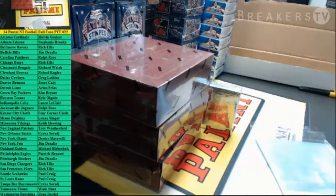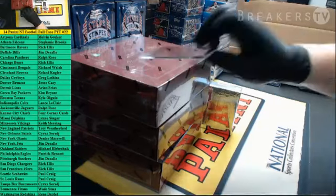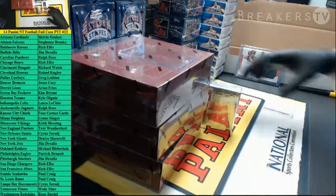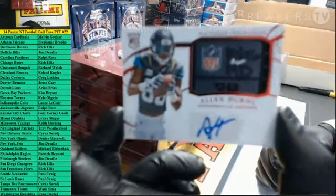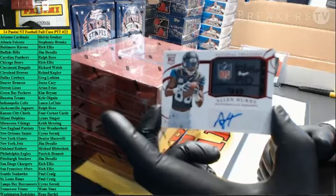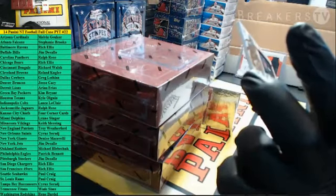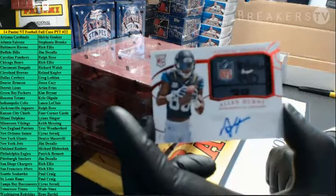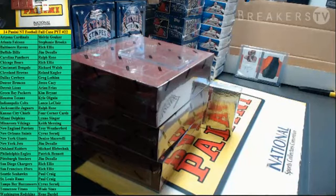Next up, we have a one of one. One of one. One of one coming up. One of one tag auto for the Jaguars, Allen Hurns. Going to the Hoopster. It says 1026 MD on the tag. Someone wrote on there. That's interesting. As is customary with one-on-ones, a free one touch on the house.